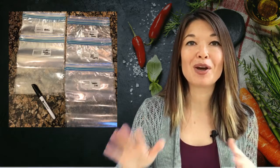So first, I get out all of the ingredients that I need, and then I use a Sharpie to label quart-sized freezer bags with the sauce names. So that is way harder to do after they are full of liquid. I make 4 sauces at a time, so I get the bags to stand up in containers so that I can fill them easily. And then I get out all the measuring cups and spoons in my house, literally I use all of them, and I go to town measuring all the ingredients for each sauce.